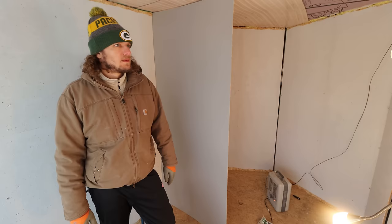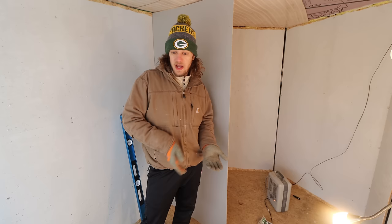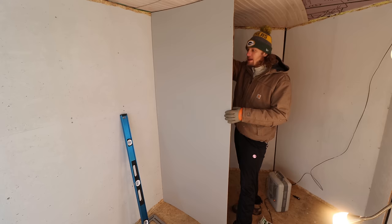I feel like I'm at a weird point in the project where I want to finish all the foundational work before I start doing finishing work, but I think I'm running out of foundational work, so I might get to actually start doing some of the fun stuff here soon. But I'm gonna get this tacked on, and then we'll cut off the excess. Kind of hoping I can just run a blade down and score it, and then snap it off, but we'll see.